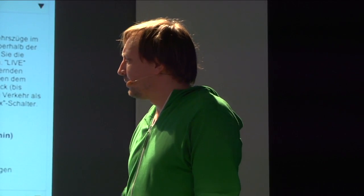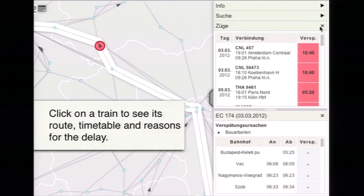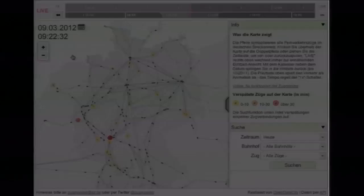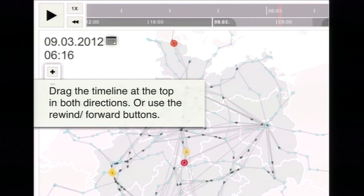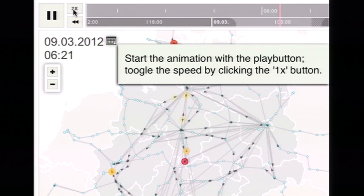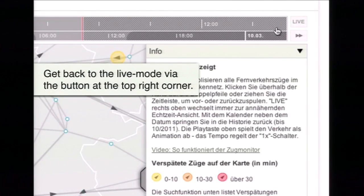From the German railway website, they give out the information at least in 5-minute steps about how late trains are going to be. So we have a software scraper that goes there every few minutes for every train on the tracks, and we get the information that, for example, it's 40 minutes late, and what the reason for the delay is. You can explore this more or less in real time in this application, or go back in time and play it back for half a year. I think we have it from October 2011.